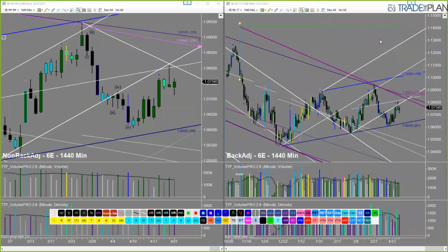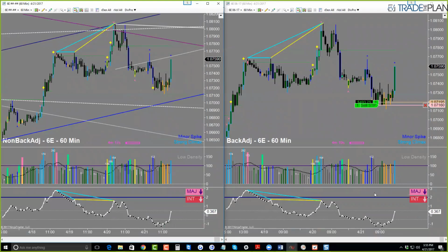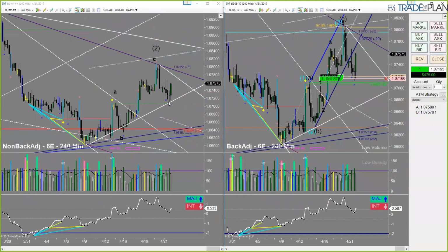And all right, good. Wonderful. So I guess I'll just show you this. So I bought the euro on a higher low here with a 7-tick risk on it because we had, well, let me show you the bigger charts. So this was the major area here.